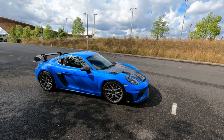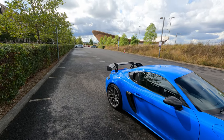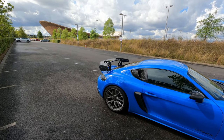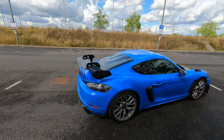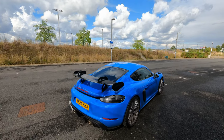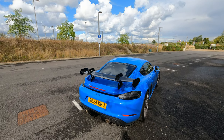But anyway, for those of you who are not familiar, this thing is rocking the same engine as the GT3 RS, which is the 4-liter flat six, pushing 500 horsepower and 450 newton meters of torque. It revs to 9,000 RPM, and the sounds it makes at 9,000 RPM are hard to describe. It literally sounds like a motorsports car.